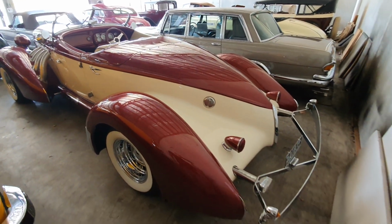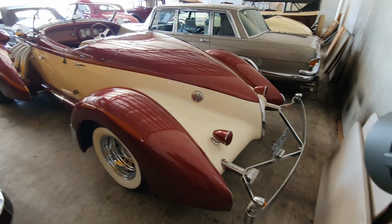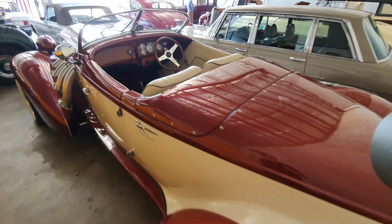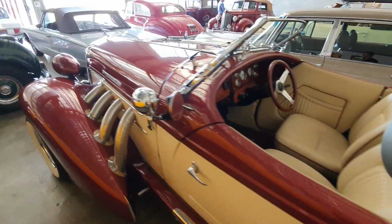They call these a boat tail Speedster. You can see why. All new wheels and tyres. Yeah, we've done a lot of work with this car. Recently just put a brand new top on it. But it's a lovely example.